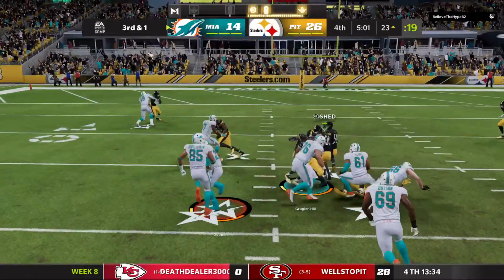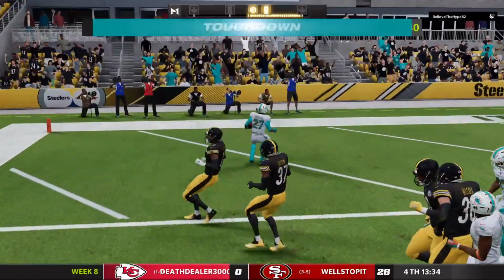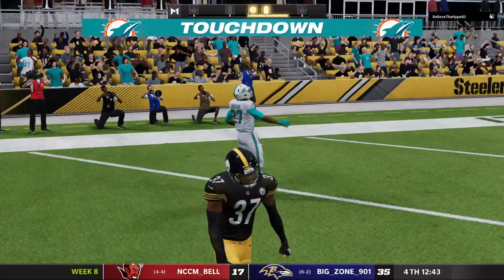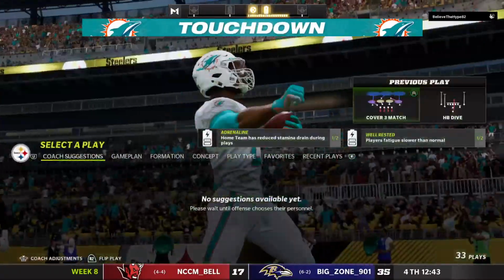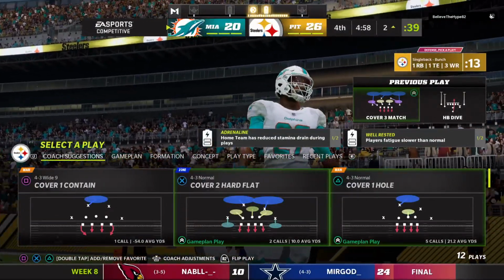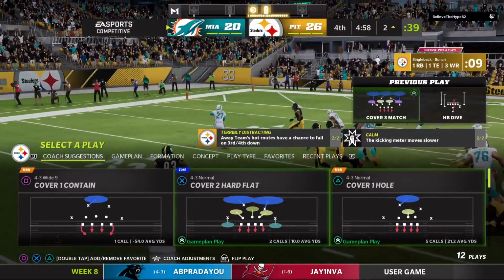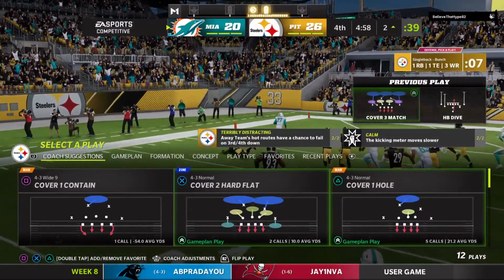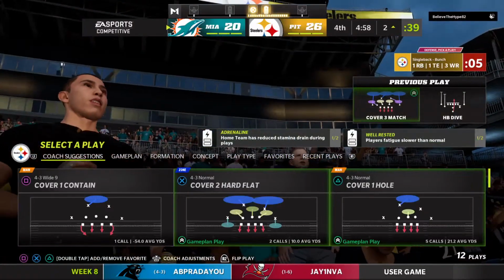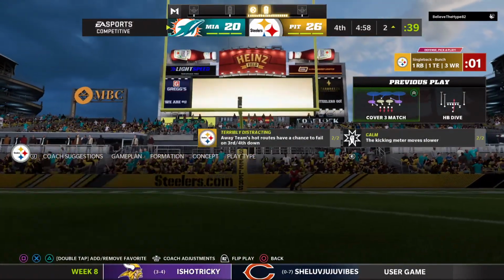Another run here with Dobbins. He's got the first down inside the 10. And he will take it in for a Dolphins touchdown. J.K. Dobbins, his first touchdown on the year. And the Dolphins have made it a one-score game again here in the fourth. So how about that for an answer? They get the touchdown there, and it's back to a one-score game here in the fourth.